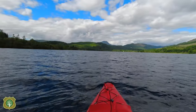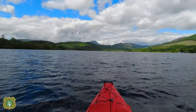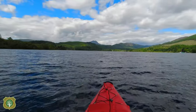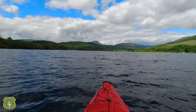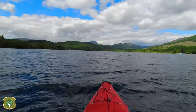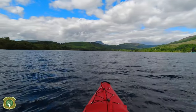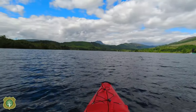Well, as you can see, I'm paddling back up the loch now. The island of Eilean Mor on my left. I wish it was open today, to stop off there and have a little walk around. This is where you envy the people that live within the vicinity, who come out and have all this on their doorstep. But in all fairness, I live in a beautiful part of the world as well, Kent and East Sussex, and I've got the coast right on my doorstep. So, shouldn't moan.